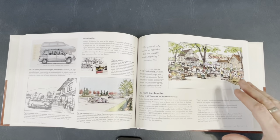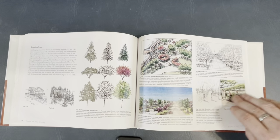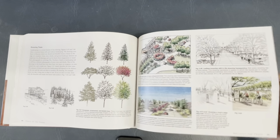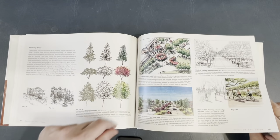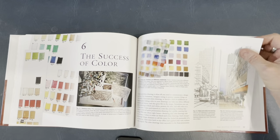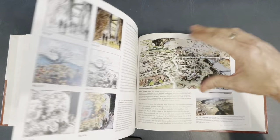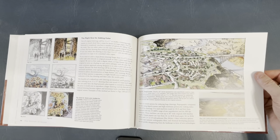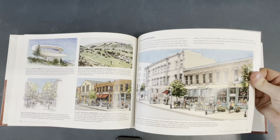You get kind of the feel of Neal Adams, too, because Neal, back in the 70s when he was working in advertising, those guys utilized a lot of these techniques. Drawing trees. The success of color. So there's even a nice little chapter going into color and planning and stuff. All these color rules still apply. So you can check that out.